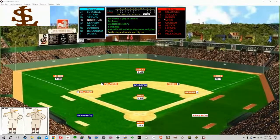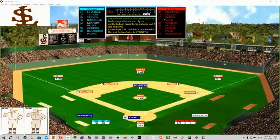So the single drives in one big run, and the Indians break the tie and now lead 7-6 here in the ninth. And Boudreau now has three runs batted in on the season. The next Indians batter is Kennedy for Cleveland. Boudreau on second, two gone. Kennedy is 1 for 3 with a walk, one RBI, and he scored once. Kennedy waiting, bat stirring slightly. And here comes Browns manager McCoy. He's asking the umpire for the ball.